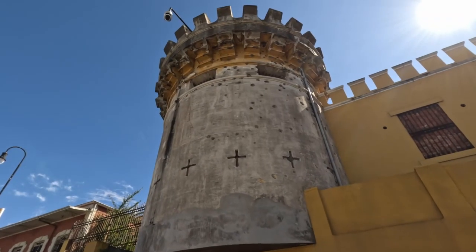So one neat thing about the towers as well is that they still have a lot of the bullet holes that did hit the tower when this fort was attacked during the 1948 Civil War of Costa Rica. It's kind of a little monument there that's still left over from a very contentious time, shall we say, in Costa Rica. It reminds me of, if you've ever been to Pearl Harbor in Hawaii, when the Japanese attacked, a lot of those buildings still have those bullet holes. They will not get rid of those. It's just a little bit of a memorial to what happened on those days.